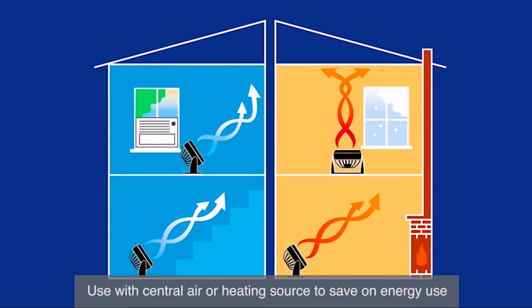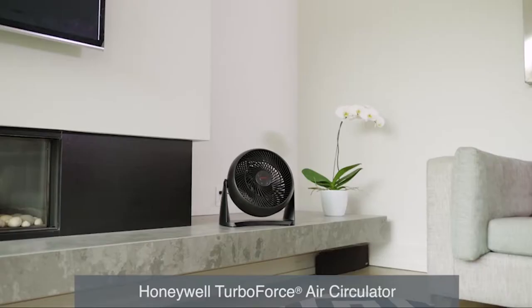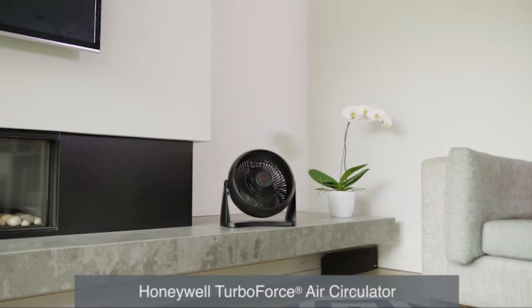Plus, you can save on your energy consumption by using this powerful air circulator as support for your central air conditioning and heating system year-round. For a powerful fan that provides cooling relief and energy savings, try the Honeywell Turbo Fan.